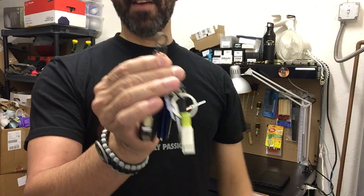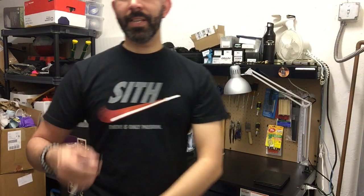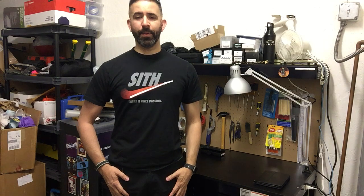And then I also have a Nite Ize locking S-biner, and that's actually what I use to attach the keys onto that D-ring. And then I just kind of drop the keys into the pocket so they don't jingle around, and it works perfectly for me.